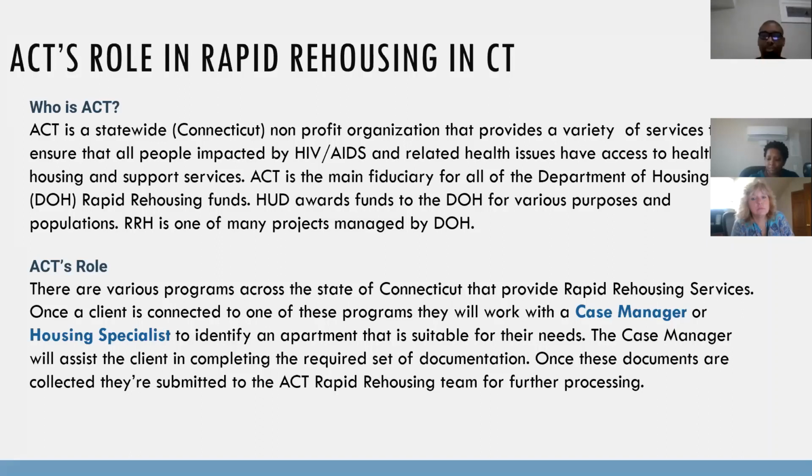ACT is a statewide nonprofit. And for those of you who are newer to the system, ACT is best known for its work in the HIV and harm reduction sector. We have been working with DOH and HOPWA agencies for many, many years and for many purposes and all different kinds of populations. But our primary work up until the last few years had been focused mostly on the HIV population. And so we've been working with HUD and DOH for various purposes over the last few years to do this rapid rehousing work.